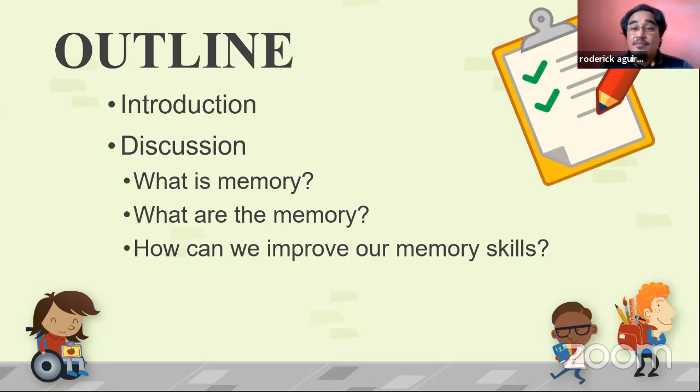I'm sorry, this should be: what are the memory systems? And then the third and the last question would be, how can we improve our memory skills? What strategies and techniques can we employ to improve our memory skills? By knowing these techniques and applying them to ourselves, we're now able to guide our students to also choose from these techniques which one works well for them.